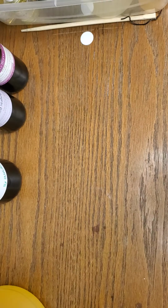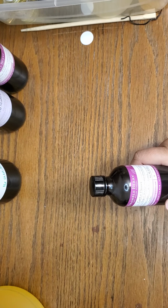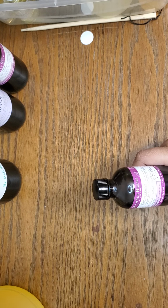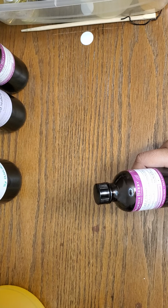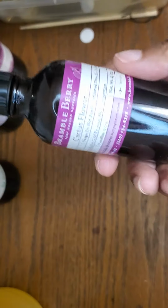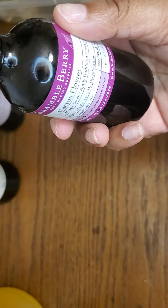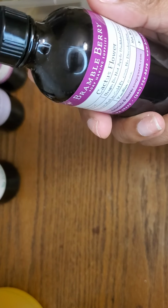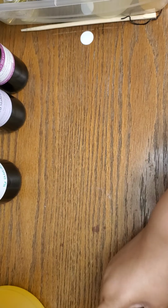Yep. Okay. So cactus flower is one of those that, out of the bottle, when you smell it while it's still in the bottle, reminds me of this perfume that Teen Vogue used to have as an insert. And it's not overly sweet. In fact, it's not really sweet at all. It's just got a soft, sweet hint. Like if you've ever eaten cactus candy, that's what this actually tastes like or smells like.